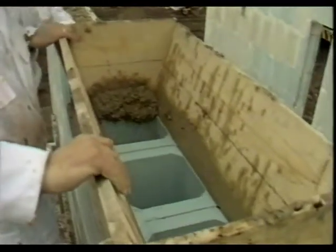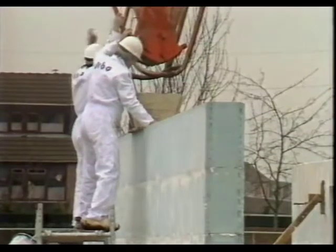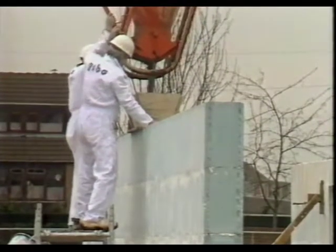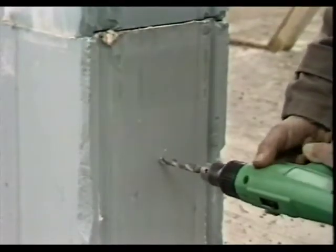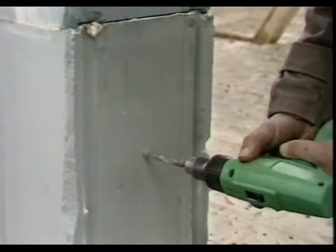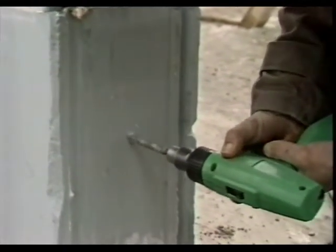When developing this building method, we gave considerable attention to the concrete fill of the walls. Many random tests were made which show that complete filling of the cavities was achieved.